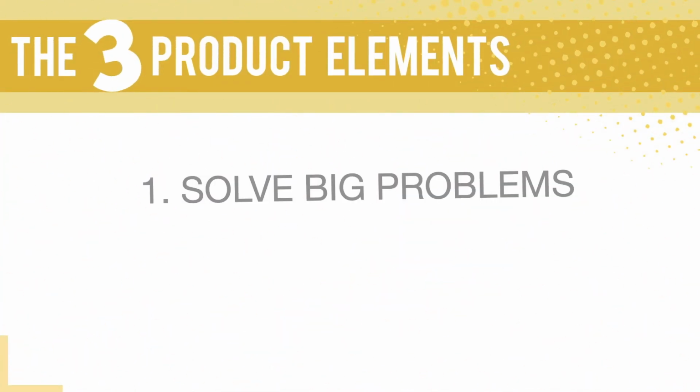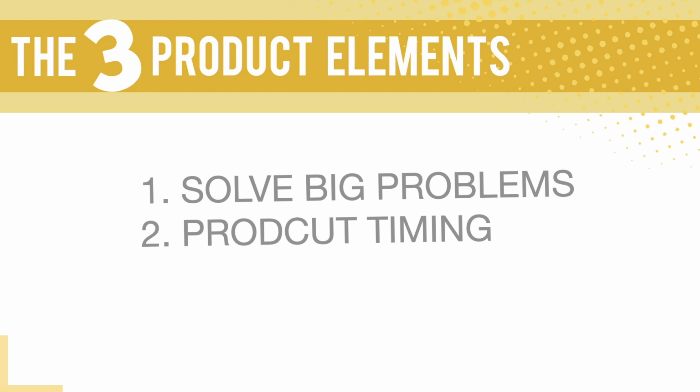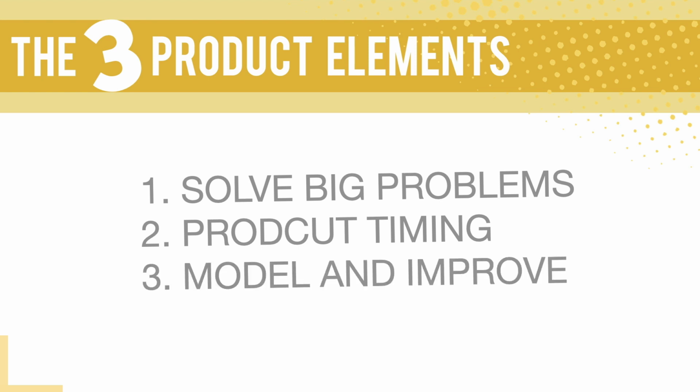The first one is your product has to solve big problems in a unique way. That second part's important and I'll dive in a second. Number 2, the element is product timing. You have to have the right product at the right time. And you'll see some examples. If I would release products even months before or after, it probably wouldn't have worked out. Product timing is essential.